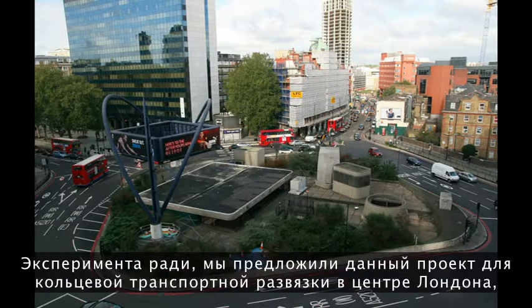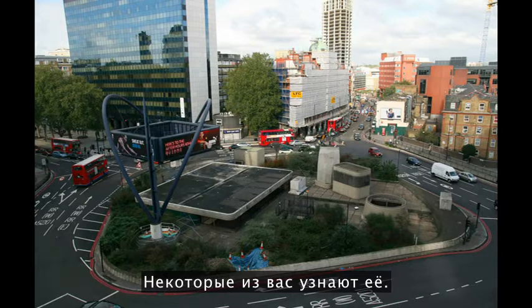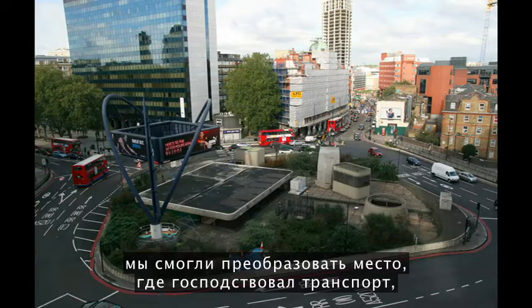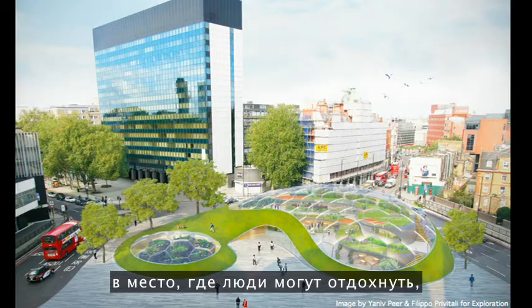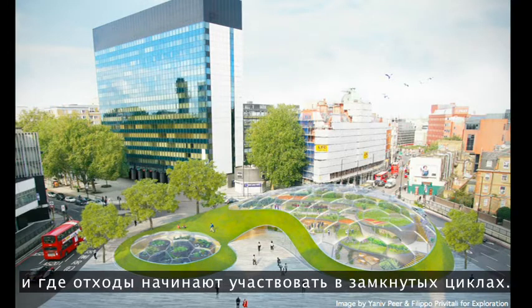And just for fun, we've proposed this for a roundabout in central London, which is at the moment a complete eyesore. Some of you may recognize this. And with just a little bit of replanning, we could transform a space dominated by traffic into one that provides open space for people, reconnects people with food, and transforms waste into closed-loop opportunities.